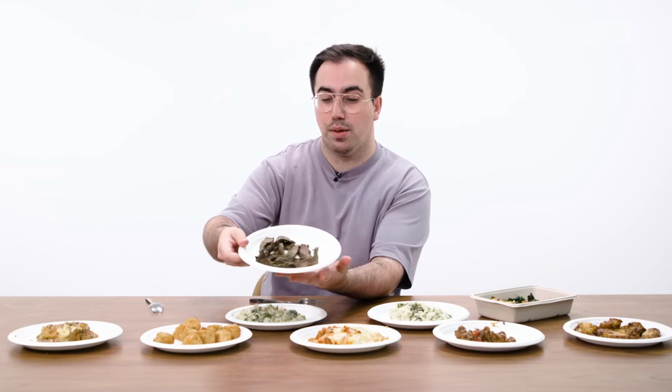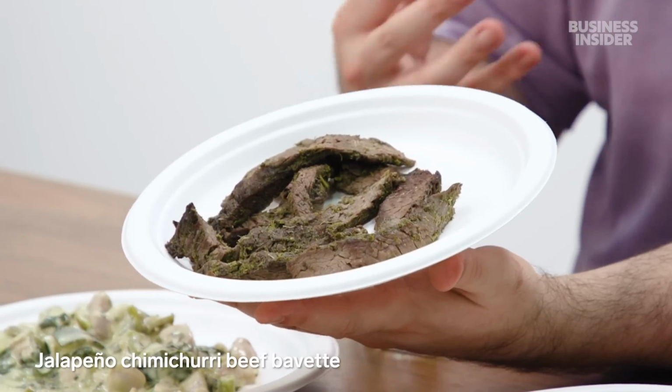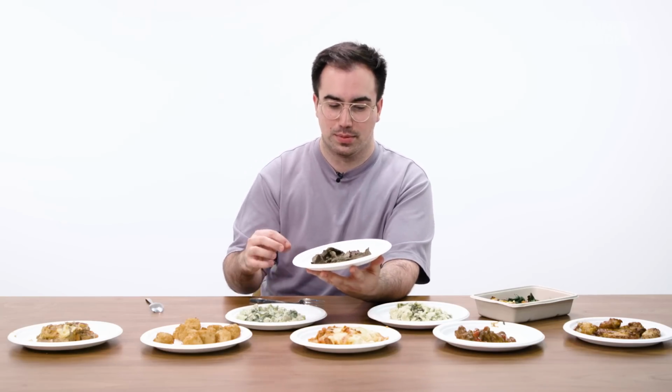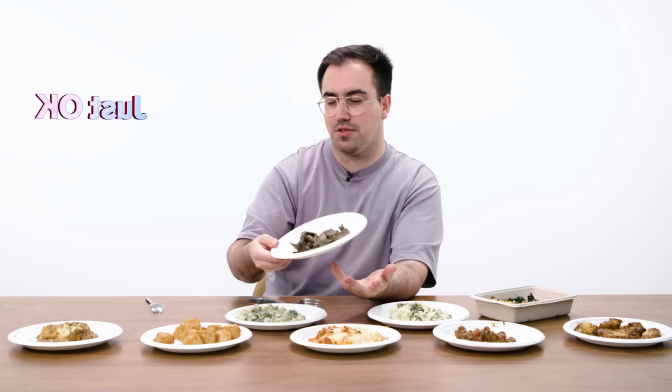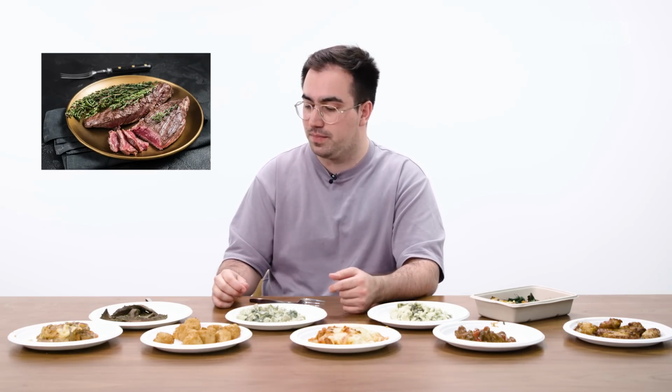Next up here, we have the jalapeno chimichurri beef bavette. Bavette, for the American audience, is I think what we call flank steak. I love chimichurri and steak, such a good combination. The people of Argentina really popped off with that one. It's fine. It's definitely overcooked and a bit chewy. Flank steak, or bavette steak, is a much thinner and traditionally cheaper cut because it is a bit tough. So you have to treat it well. And I'm not sure they've done the best job of it here.